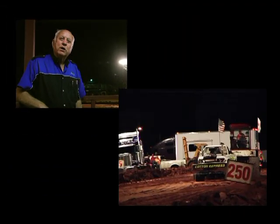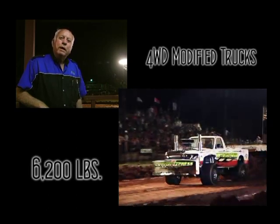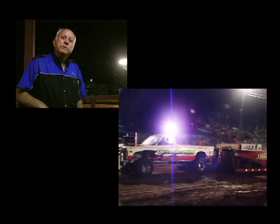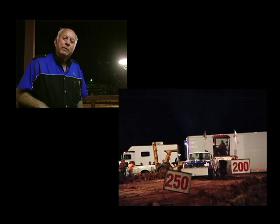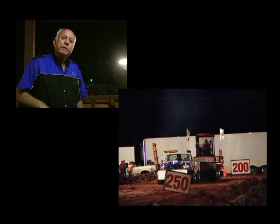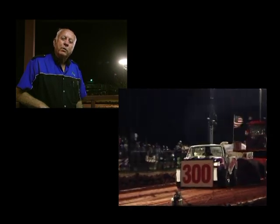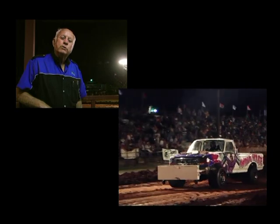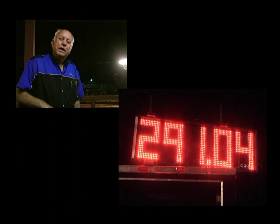Double T. We pulled the Go Runner pulling truck in the modified four-wheel drive division. We have a 650 cubic inch engine, naturally aspirated. I've been pulling for 37 years. We've enjoyed it, as you would think, because we wouldn't have done it 37 years without enjoying it. And most of all, my wife enjoys it along with me. And I also have a son in North Carolina who drives when we carry the truck to North Carolina.